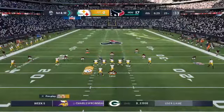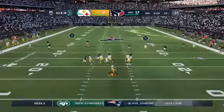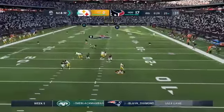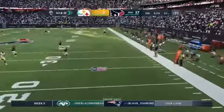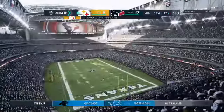And let's face it, this drive is not going to have any bearing on this game, but it's kind of important for one reason, isn't it? It certainly is. You got to get points. And okay, all right, I'm being facetious here. But you get points, you feel a little bit better about yourself as you move on to the next one.